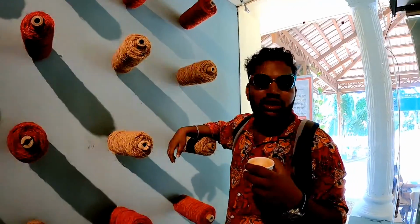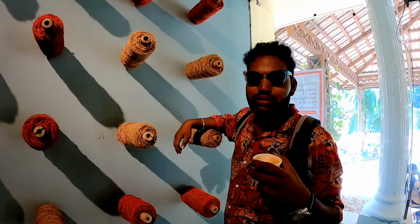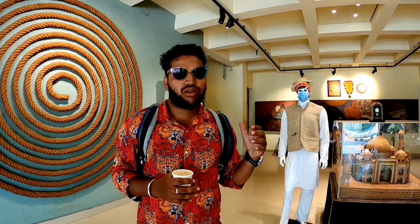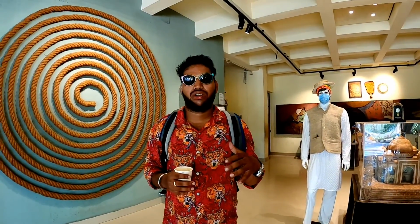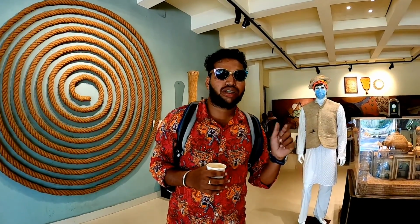Inside this complex, there is a small shop where you can buy the coir products. If you are interested, that's the training center where students will be coming to learn how to make the coir products. Since we are not allowed inside, I just showed the whole video from outside.